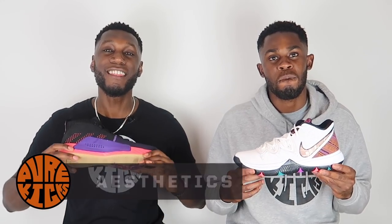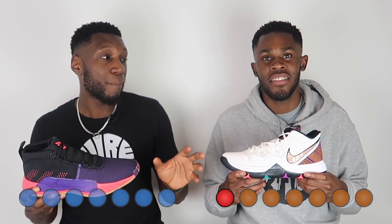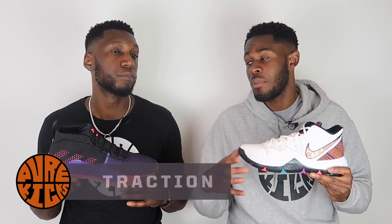As always, starting out with the aesthetics of both of these shoes, the Dame 5 is cold. This colorway is a Black Culture colorway. Surprisingly, we also have the BHM on this side. Was it a coincidence? Was it on purpose? You guys will never know. BHM goes hard as well. They're both very clean looking shoes, even in the colorways to match. Which is better? It's a Kyrie thing. I just feel like that colorway, plus the colorways to come, and we've already seen the shape of the shoe, it's cold.